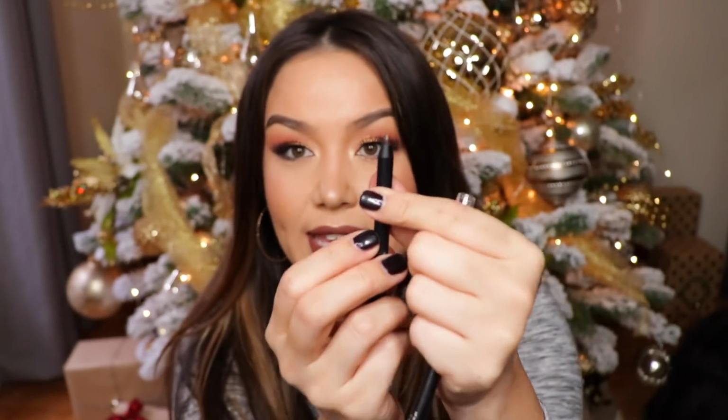Basically, what I'm trying to say is on the top lid, there is one of those kind of like sharpeners just to really get the point back into the eyeliner. But either way, sharpener or not, you're looking for a long-lasting, super opaque gel eyeliner. Highly recommend checking those out.